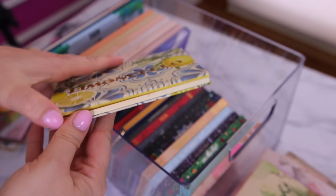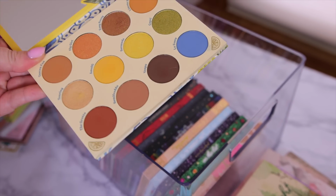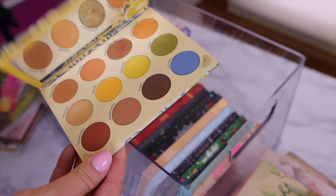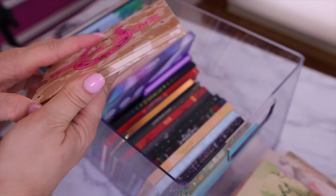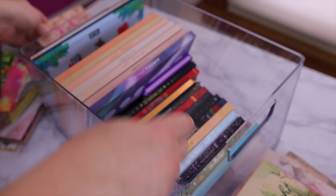Okay, the Limoncello palette. I don't think they sell this one anymore either, but honestly, it was a really nice palette. I love yellows, greens, and I still think this is really pretty, so I think I'm going to hold on to that one as well. I also loved this One and Done collection. If you guys like pink palettes, I think this is such a fun one, so I'm going to keep that.